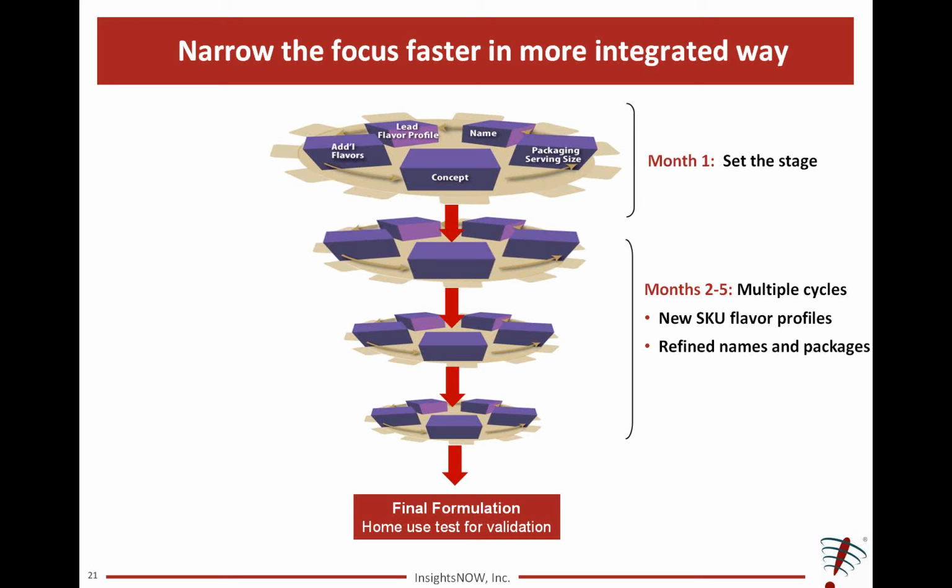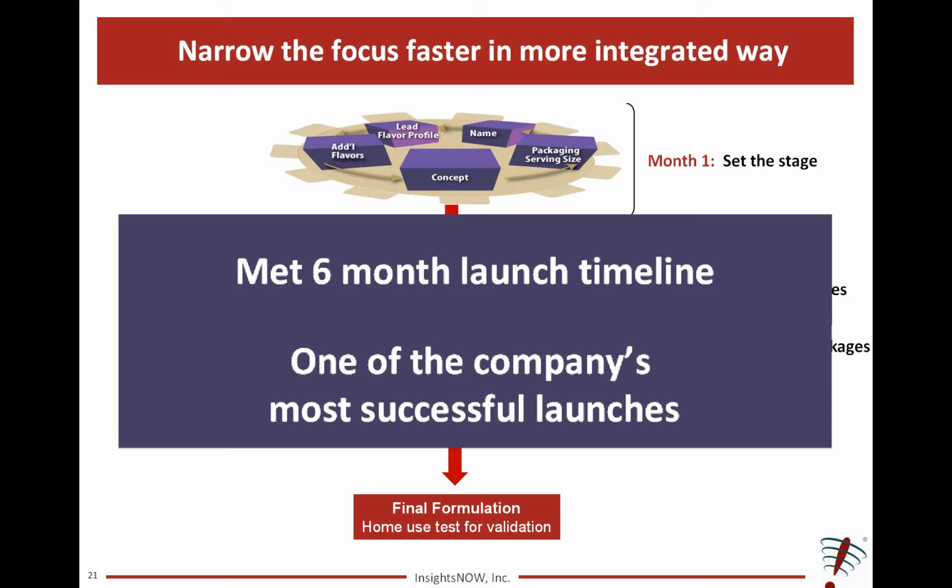Now, all of this resulted in one of the company's most successful product launches, and one of the developers told me that because of this holistic process, she was able to get in 2 more product studies, which allowed her to create a more optimal product with lower ingredient costs, therefore greater profit margins for the initial launch than she would have typically been able to develop.